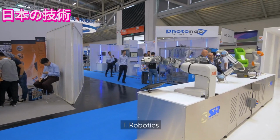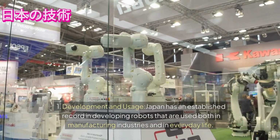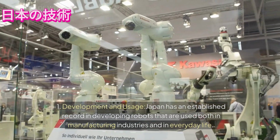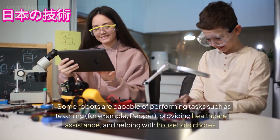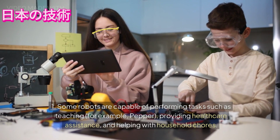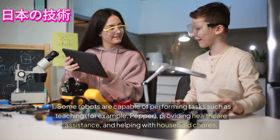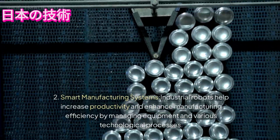1. Robotics. Development and usage. Japan has an established record in developing robots that are used both in manufacturing industries and in everyday life. Some robots are capable of performing tasks such as teaching, for example, Pepper, providing healthcare assistance, and helping with household chores.